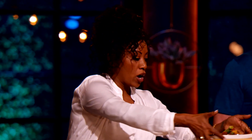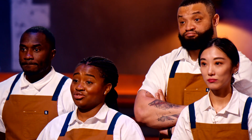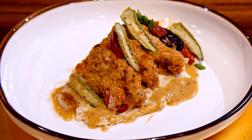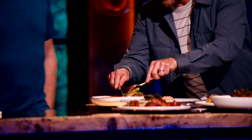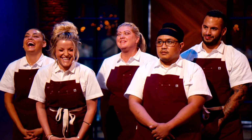We have an ostrich tenderloin. Ostrich? This looks like something I'd eat in the neighborhood bistro. It's got a homey sort of feel to it. I love it. I'd run a mile away from ostrich. I'd run faster than an ostrich to get away from that. So whoever picked that already tells me the bold tenacity of what they're about.